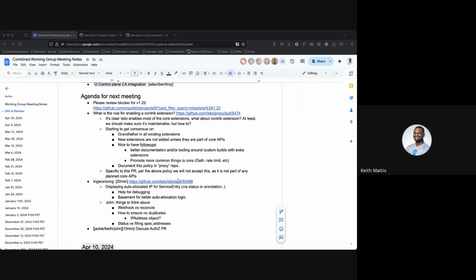Should we make the auto allocation field in service entry an extended field? There is no field. It's just an annotation that you put on an environment variable you put in proxy config that you put in a pod, and that will magically create this thing. If you put it in mesh config, you mess up your entire production. You can only mess up an individual workload by putting it in as an annotation on that thing. So it's an environment variable, which by definition is supposed to be experimental.